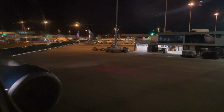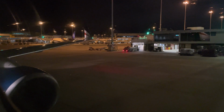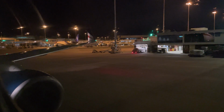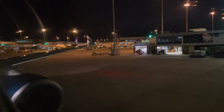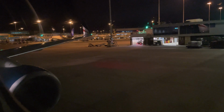Ladies and gentlemen, the captain speaking. Welcome to Melbourne. Just a slight delay taxiing to our gate. There is an aircraft parked there at the moment. It's about to push back. So we're just holding our current position for about another 5 minutes, I would estimate. I just ask you to remain in your seats with your seatbelts fastened until the seatbelt sign has been turned off. Thank you.